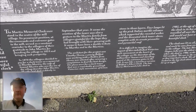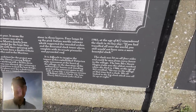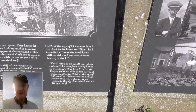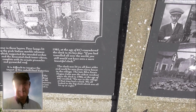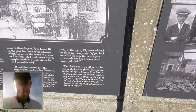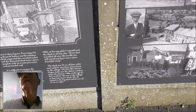Wonder what happened to the workings of the clock. The clock was lit on all four sides and could be seen from every house in the village. The late Mrs. Annie Hagan, who was the oldest resident when she died in 1986 at the age of 93, recalled, "No one in the village at that time had a clock. We all looked out to the big clock tower that was lit up at night." Isn't that interesting?